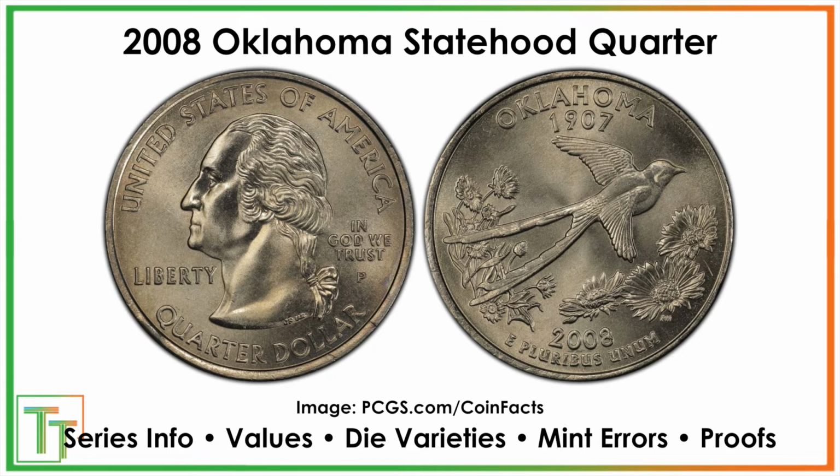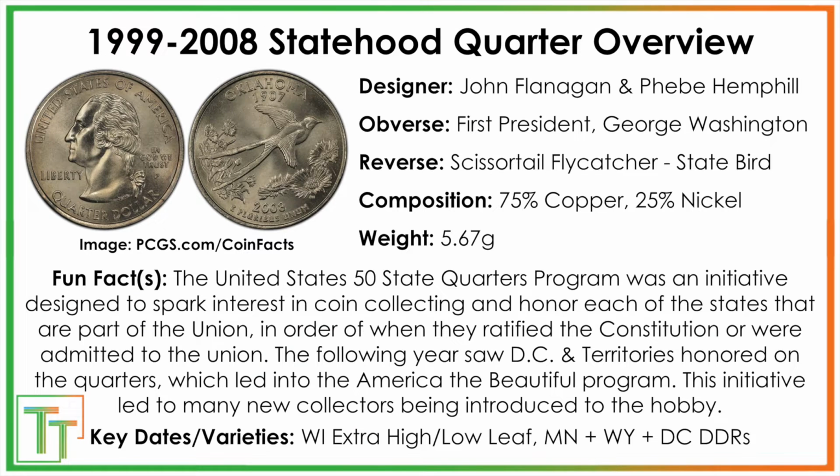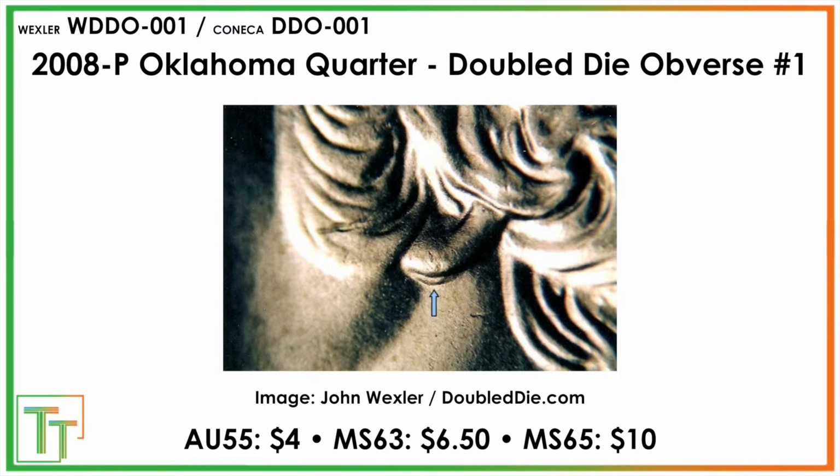And here we've got the Oklahoma Statehood Quarter. I'm excited to talk about the values and some of what you want to look for. There's actually a reverse variety that's not too well known that I'm excited to talk about, on the scissortail flycatcher, the state bird. But I want to focus on the things that are going to make them valuable when maybe they otherwise wouldn't be.